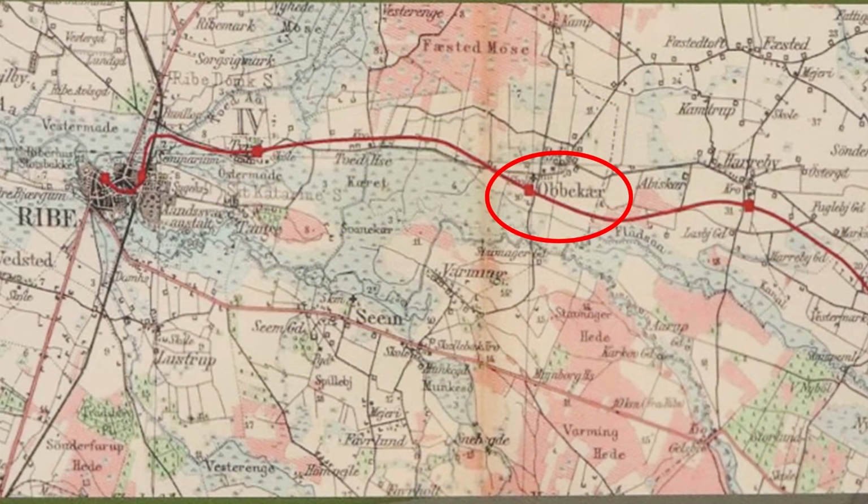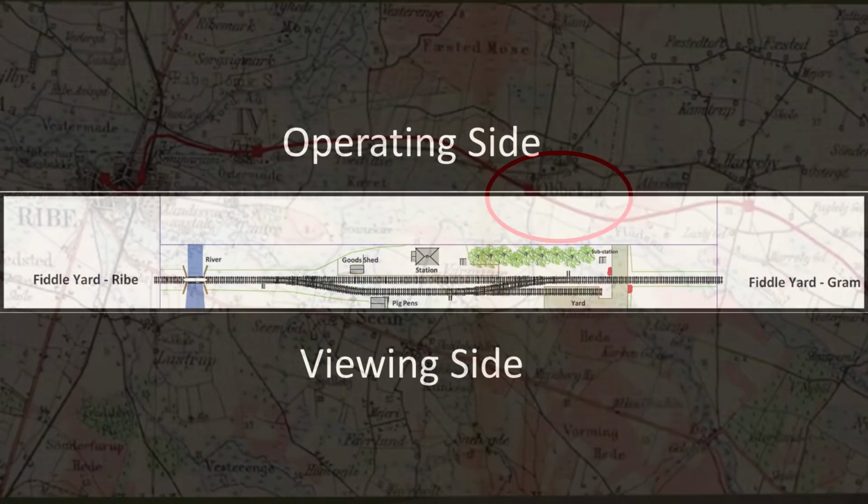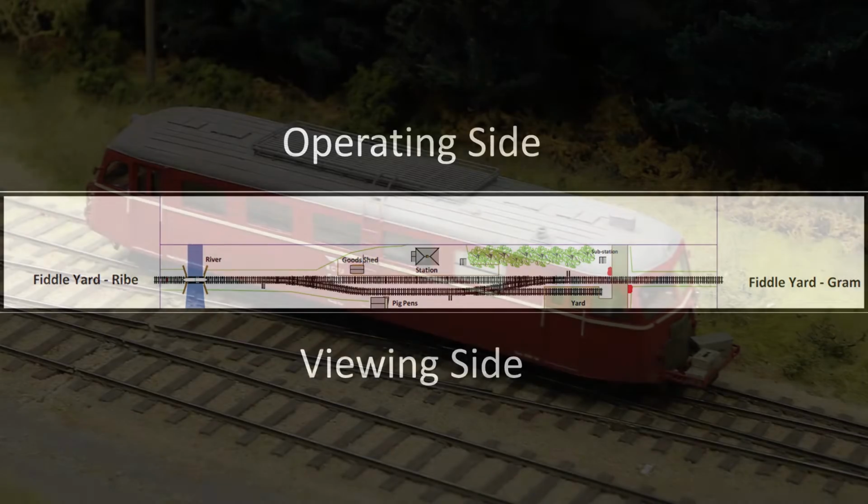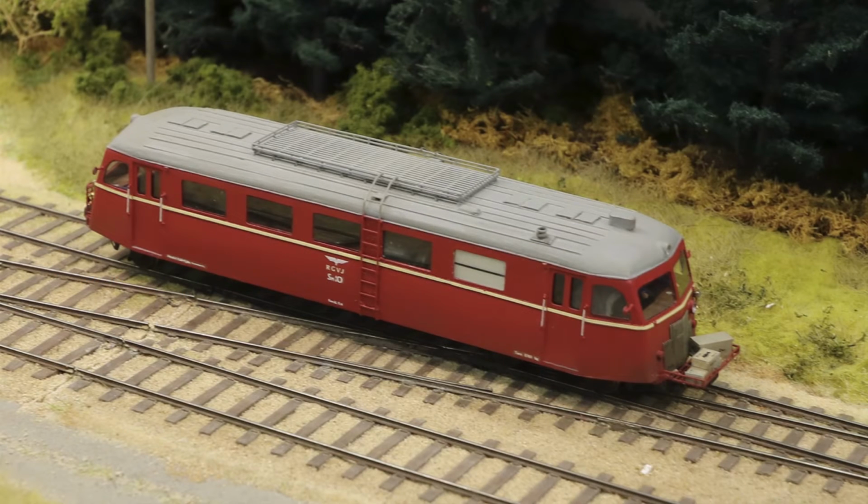The line would have run from Ribe on the west coast of Jutland, eastwards through the village of Obbekaer and on to Gredstedbro and Vojens. The station is very simple, supporting just a passing loop and siding. It's a sleepy place, woken several times a day by the passage of a rail bus or mixed train. Note the shelf on the front of the rail bus for large parcels.